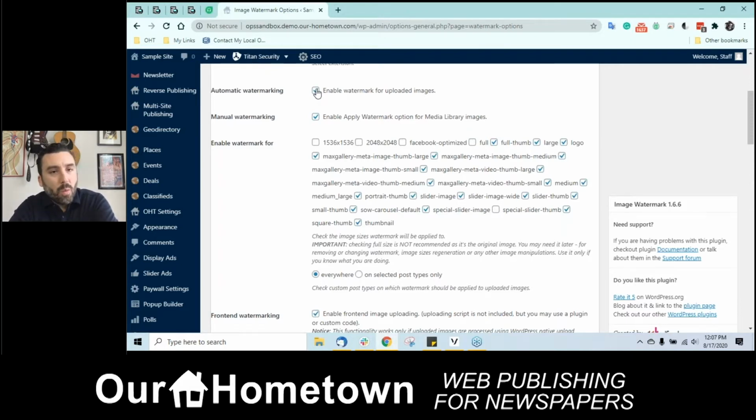But this one, you want to enable it so that all of them are watermarked as soon as they're uploaded. This is where you'll just want to leave that checked. That'll be checked by default.